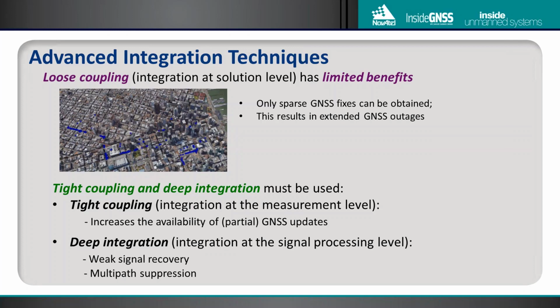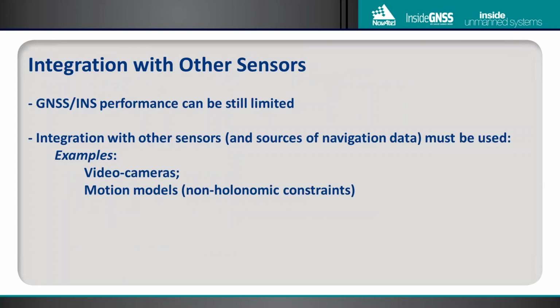So we really have to consider more advanced coupling techniques such as tight coupling, integration at the measurement level, which obviously provides us more measurements, even though sparse measurements maybe, but it provides at least partial updates to mitigate inertial drift. And also deep integration, which is integration at the signal processing level, where the inertial is used to improve the robustness of the GPS signal processing component to recover weak signals, suppress interference, and mitigate multipath errors as well.